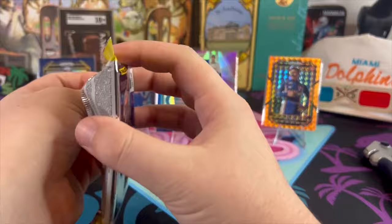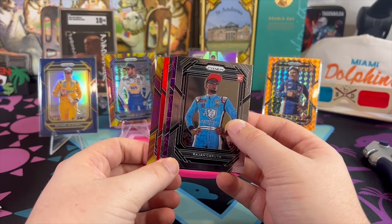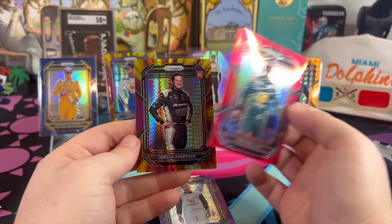Oh, no. This card is just insanely curved in the back. Oh, what is going on here? We got a hot pack. What the hell is going on here? I'm going to have a seizure looking at this. We have William Byron, Purple Velocity, to $1.99. Wow. We get a red. What is that? Austin Dillon, red. And then a Jordan Anderson. But what is red? It's not numbered.